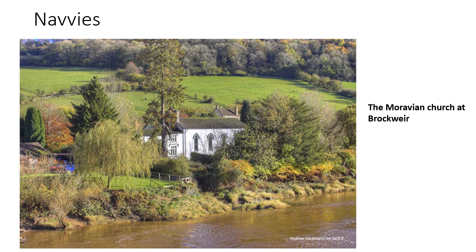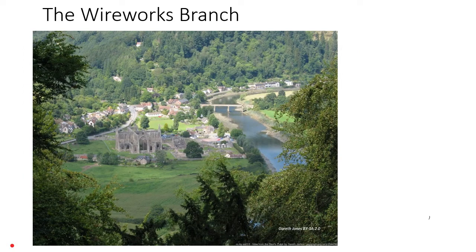We're now going to talk about the Wireworks branch. The Wireworks branch was a small branch line leaving the main Wye Valley Railway line, and this shows the approximate line of the Wireworks branch.